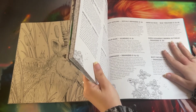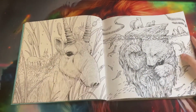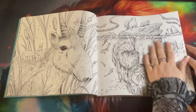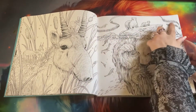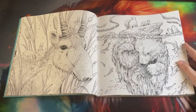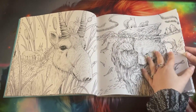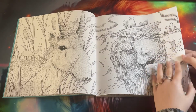So we've got antelopes and polar bears. So we've got an antelope here. Absolutely gorgeous picture, and I really love this polar bear. I love the northern, I'm assuming that's the Northern Lights background, and I've never coloured one before. It's a good page for me to practice that on. Really pretty.